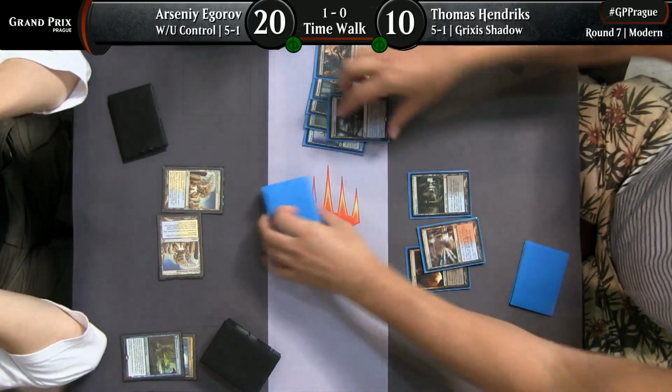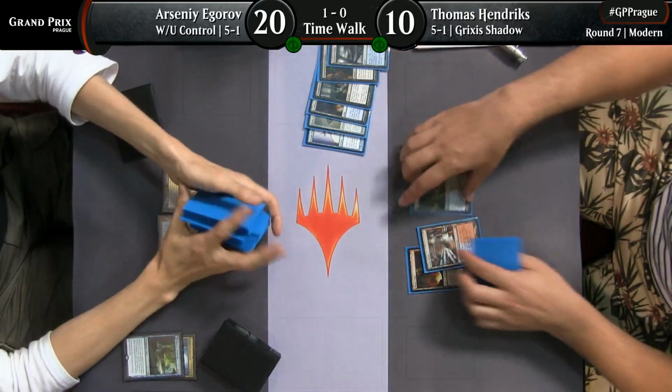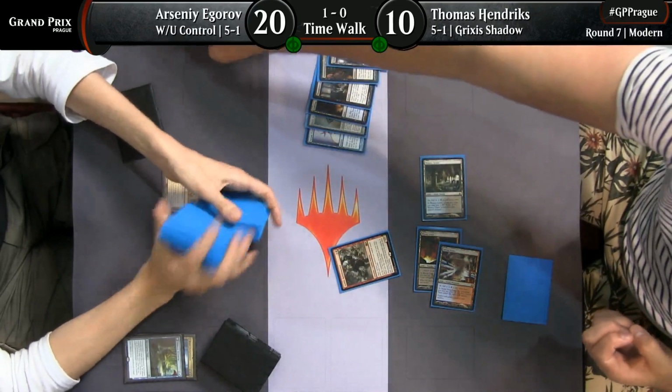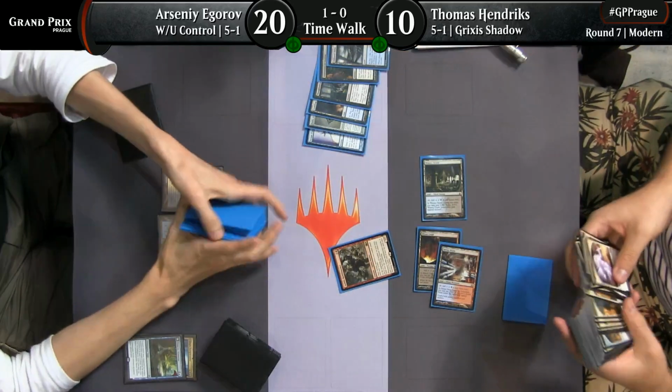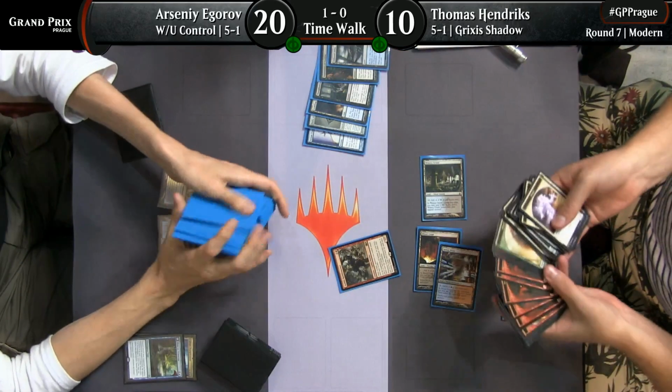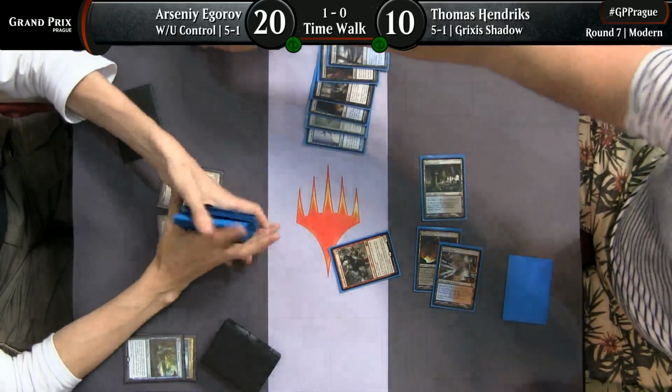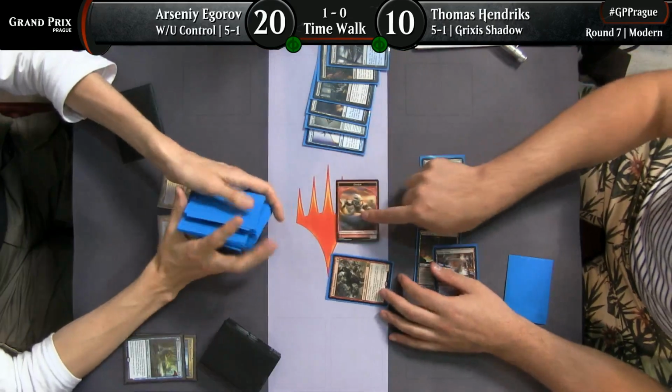It is possible, of course, that Arseniy Igorov will have brought in ways of gaining a little bit of life here and there, but he's not the only one that's had a chance to sideboard, because Goblin Rabblemaster, the addition for Thomas Hendricks, is not a card that I would necessarily expect to see in Death Shadow lists, but on an empty board, a Goblin Rabblemaster can do a lot of damage.